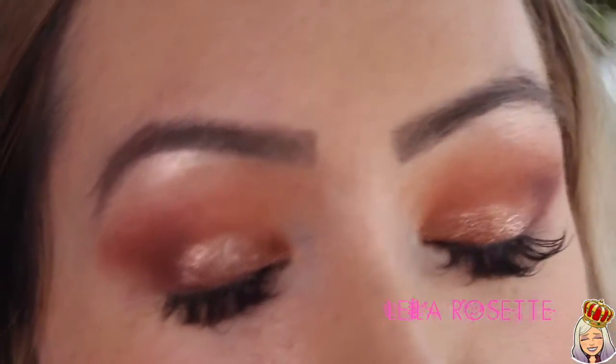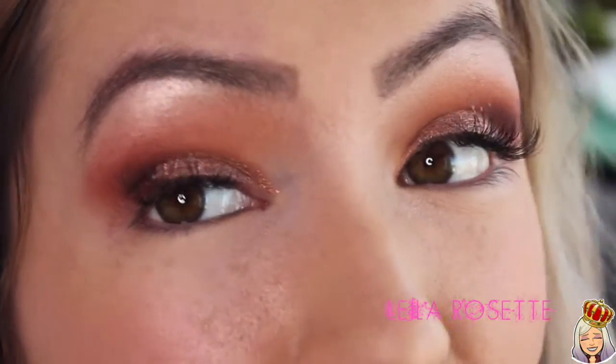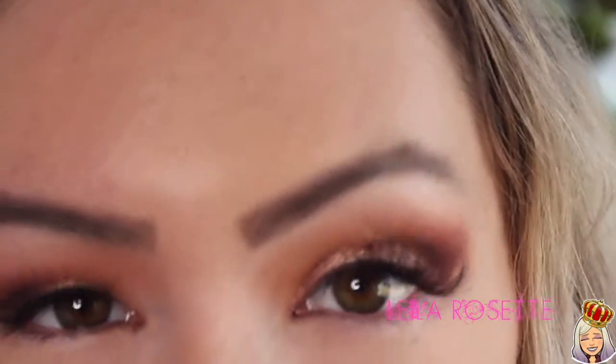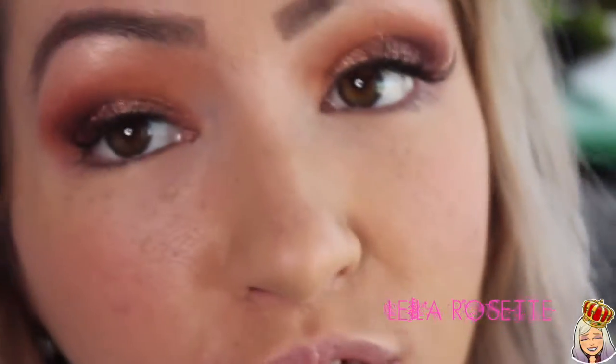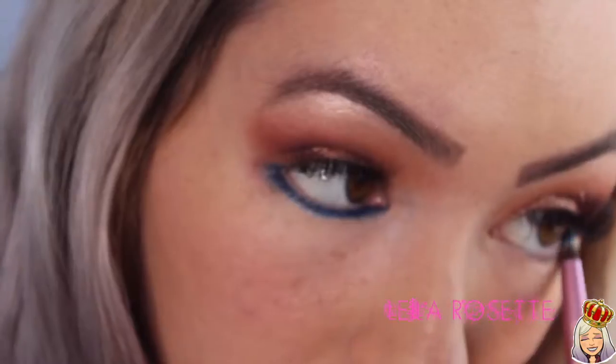That's what Bellini liquid eyeshadow looks like. It's really pretty, actually. I really like it. It was pretty easy to apply as well. I get what all the hype is about because it's just super pigmented. You don't really need to do anything special, like foil your eyeshadows, and it was super easy to apply. So that's what it looks like. And I think I'm gonna actually be brave, try that blue on my lower lash line.